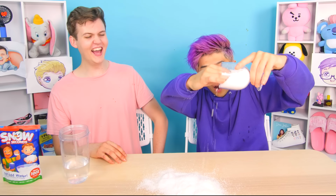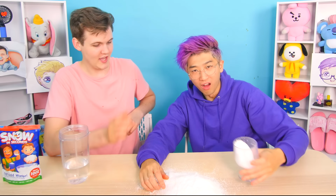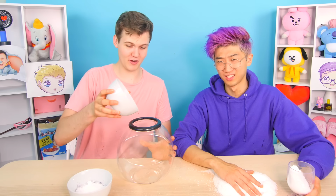There's still more. Now, I wanted to try a little experiment with you. Okay, move this out of the way. Okay, so I'm actually going to add some food coloring to the instant snow. Is that going to work? I think so. So we're going to add in the green.